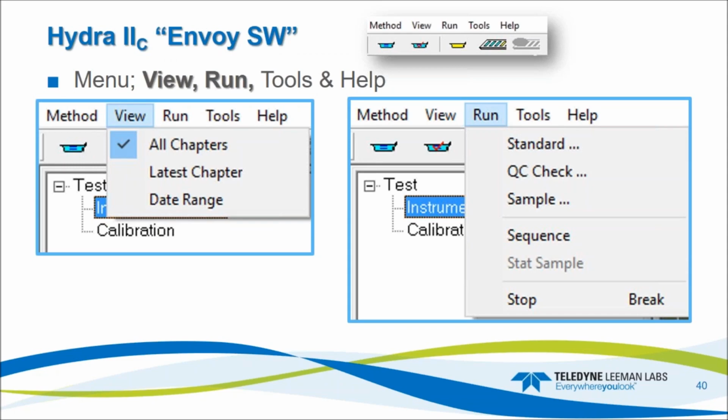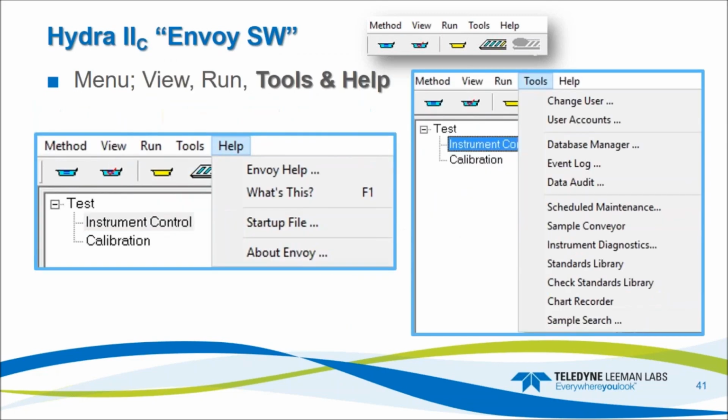And again, this is the drop-down menu. It doesn't matter where you are. If you're in method, sequence, or analysis, you get the same. So the tools is really a nice feature. In there you can change user accounts. You have some database management tools.